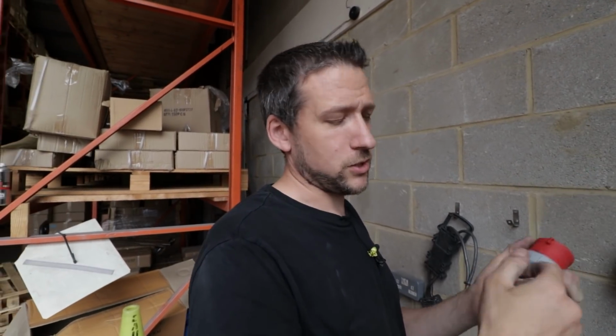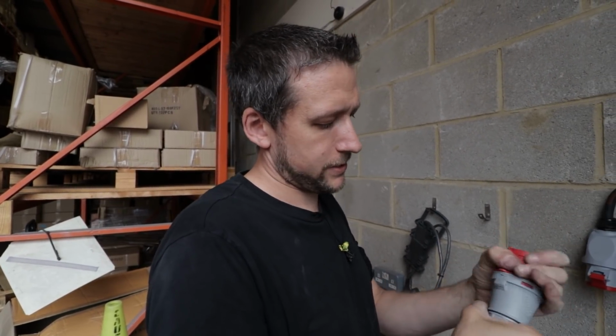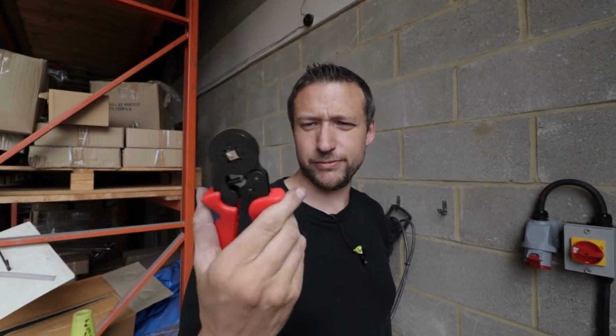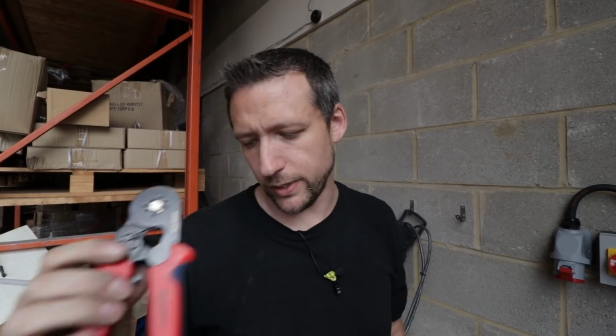Actually, I shouldn't say that, because when you think of plug tops, you often see plug tops where the cable is pulled out and someone's left the earth a smidge longer. You do see it, and that's it. You just tighten it up, click it, and that's it. I do like those Perevia, Amazon, 20 quid, they're really good.